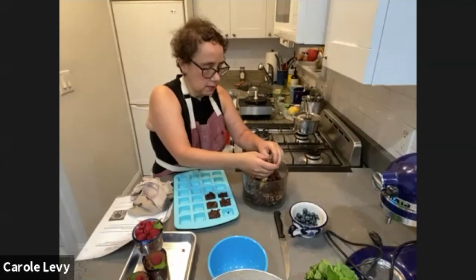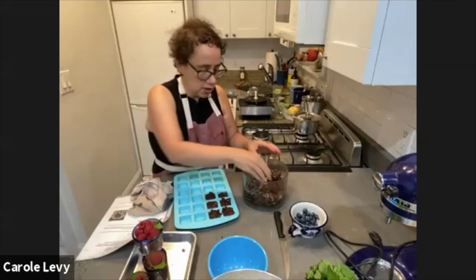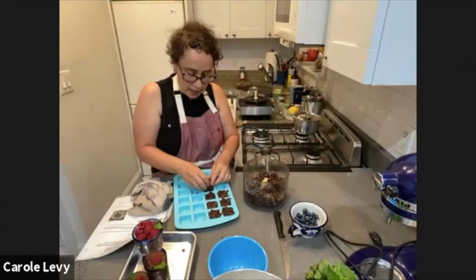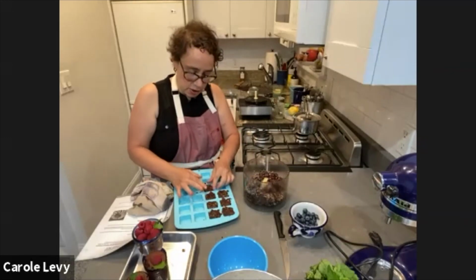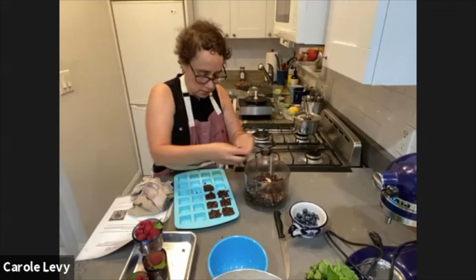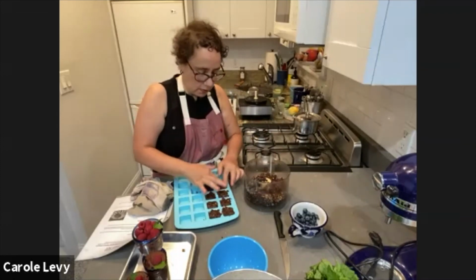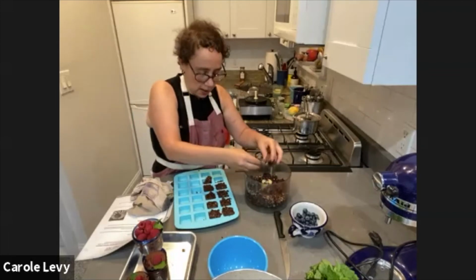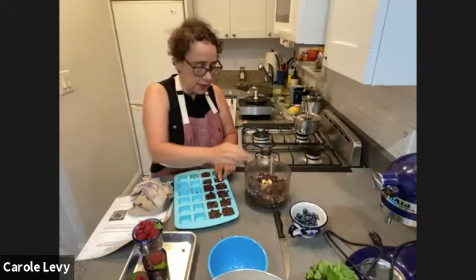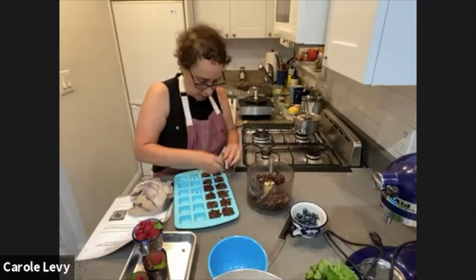I don't get too carried away with eating several of them because they are very sweet, but they are very, very delicious. And what's great about these in the summertime, because you have them in the freezer, is that you can pop them out, put them on a plate, and then serve them. And they're very beautiful. I would probably put them on a plate and surround them with lots of fruit. And then people have a little bit of chocolate and a lot of fruit, which I think is a better way of serving a dessert, actually.